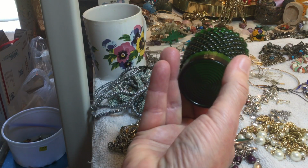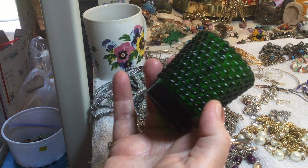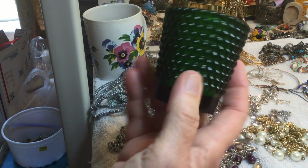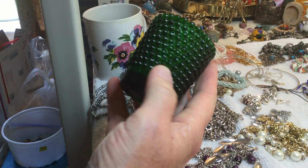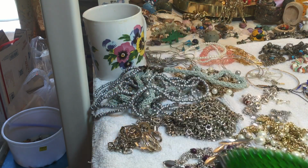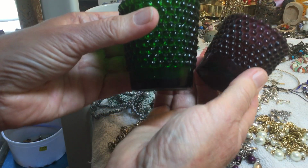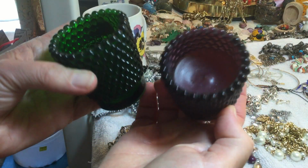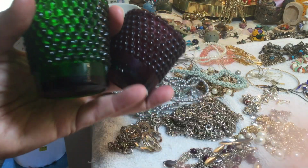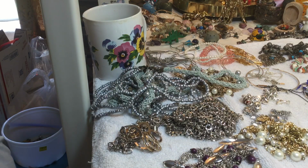So I normally don't save stuff like this. This is from the dumpster. But is it cracked? This is a beautiful knob. Hobnob green. There's a red one, or kind of a plum one, and another green one. And I love the greens. The plum one still has a candle. That is just that color. So that was in the dumpster.